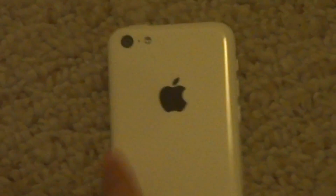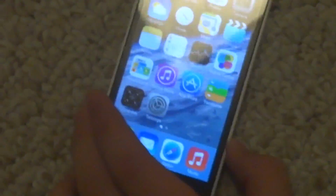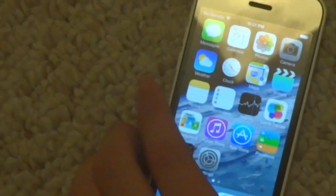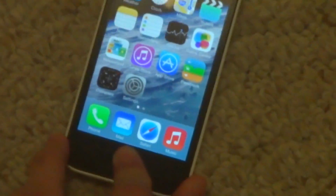A tour of this device. Here you have the SIM card tray, an 8 megapixel iSight camera with the LED flash, 1080p HD video recording capabilities at 30 frames per second. Bottom stereo speakers, lightning connector to charge the device, 3.5 millimeter headphone jack, Apple logo, iPhone, and on the front here, a 1.2 megapixel front FaceTime camera which records 720p HD. And as with all Apple devices, we only get one physical button, which is the home button.